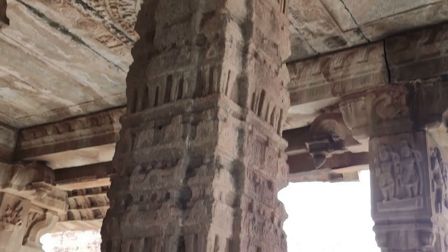And what is the Mahadwara? This is the entrance. Kalasha entrance. So what we see outside right now is only one part of it. Yes. Okay. The remaining is now gone. So we had a tall Gopuram also.